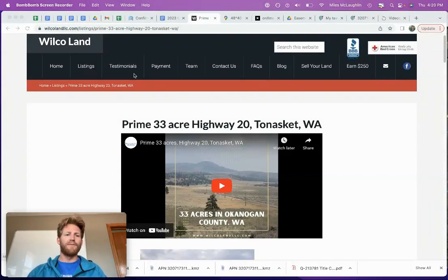So this property is listed for sale here with Wilco Land. We own all of our properties. What we specialize in is buying and selling land, right? A lot of it is unique rural property across the United States.